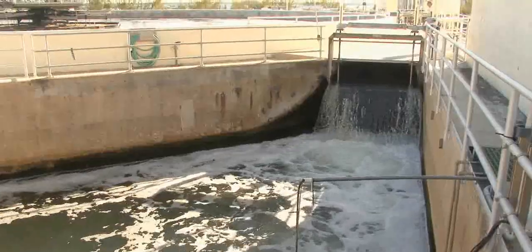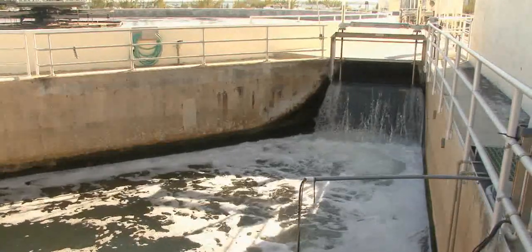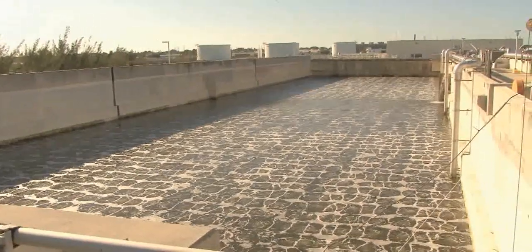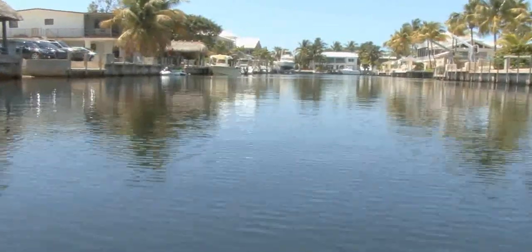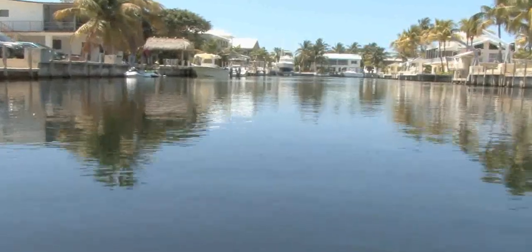The improvements in wastewater treatment and stormwater management practices are an essential step in cleaning up Keys waters, but they will not solve all the water quality problems that exist in canals. Although many of these problems are linked to wastewater and stormwater discharges, others are due to the physical structure of the canals.